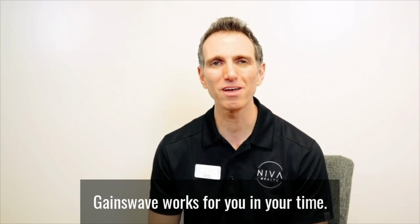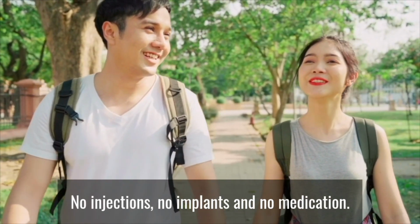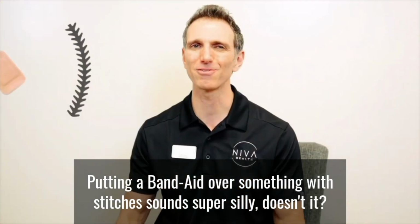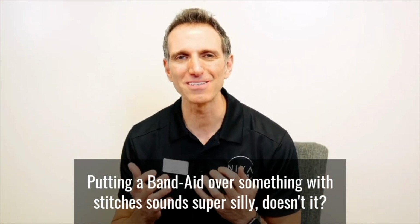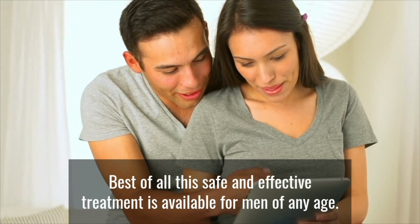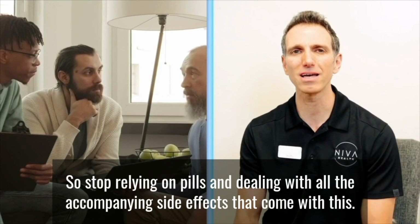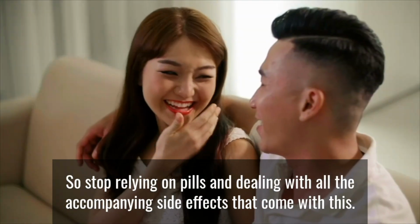So GainsWave works for you, in your time, no injections, no implants, and no medication. Putting a Band-Aid over something with stitches sounds super silly, doesn't it? This is very similar to ED and taking that little blue pill. Best of all, this safe and effective treatment is available for men of any age. So stop relying on pills and dealing with all the accompanying side effects that come with this.